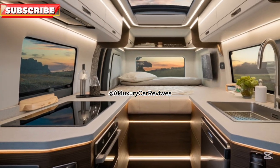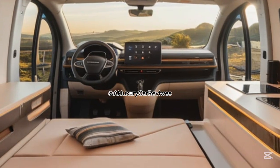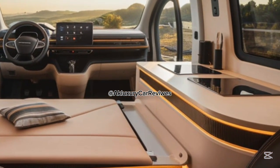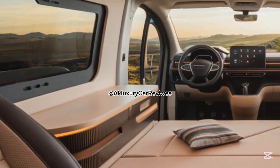For ventilation and lighting, Dacia has included large windows with built-in sunshades and a rooftop vent. The LED interior lighting is energy efficient, giving the cabin a cozy ambiance at night. There are also multiple USB charging ports and a 12V outlet, allowing you to keep your devices powered while on the road.